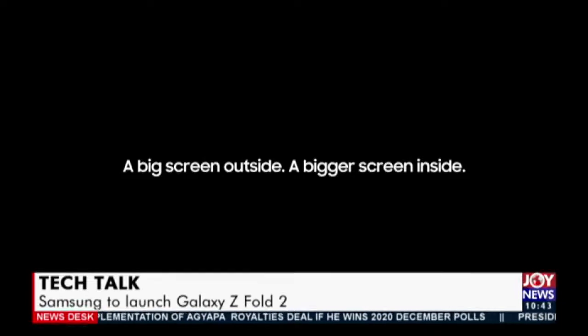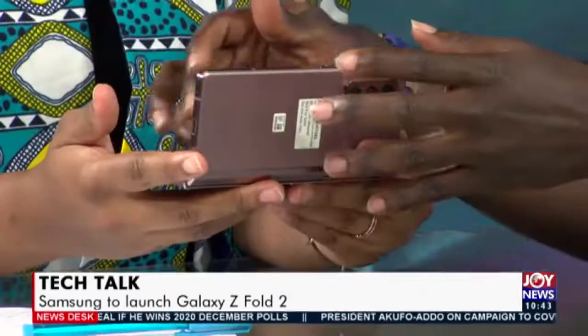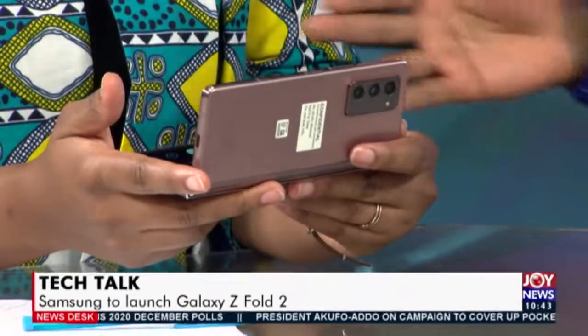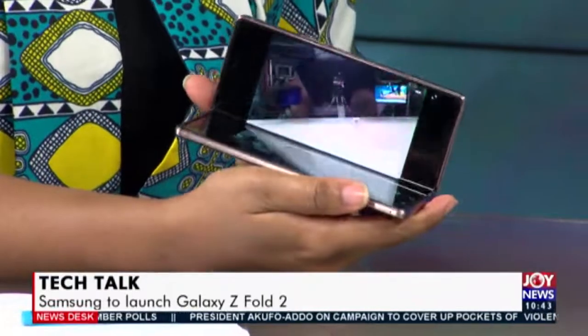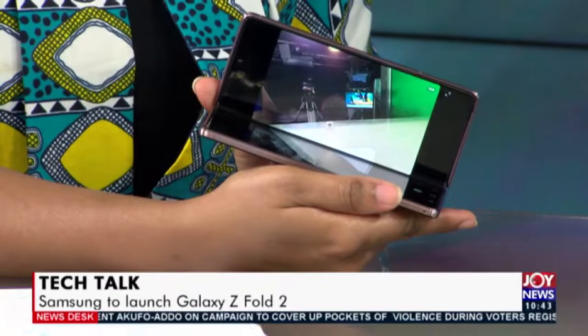Or like this. Yes. So as you can see, when you fold it, it realizes that you have folded the screen and then splits the interface into two. So you see the camera is open on that side, and then you have the gallery on the lower side.